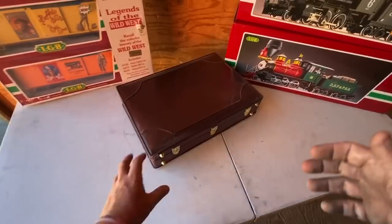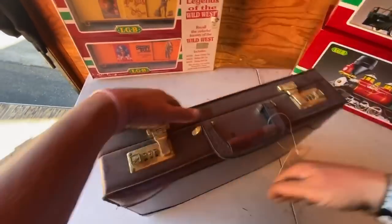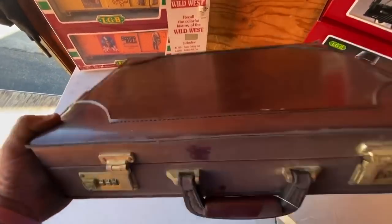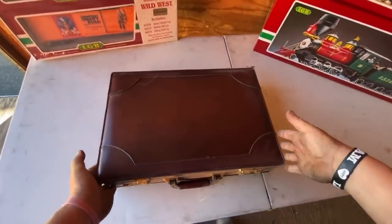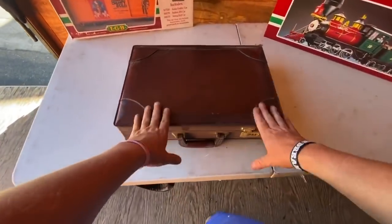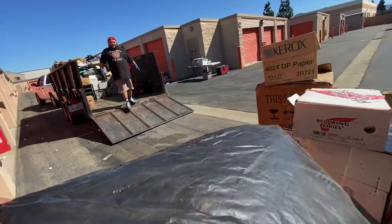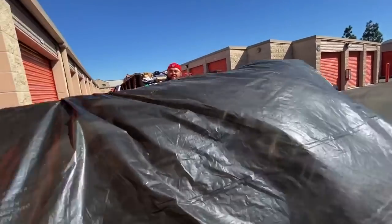Wow. Then Pirates. This is what we got here, Pirates. This thing is locked. There's something in there. Maybe $100,000, maybe the coin collection, maybe all the gold coins. I don't know. There's something in this box right here that we're going to get to as soon as I'm done looking at trains.